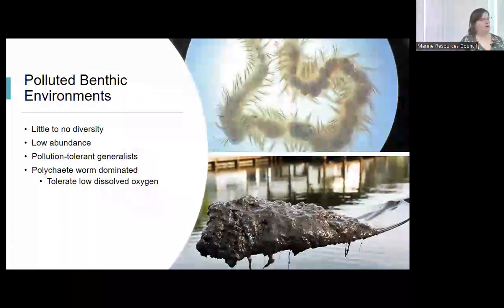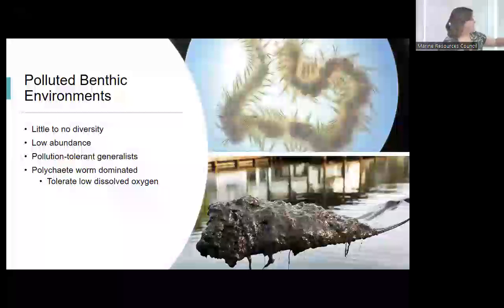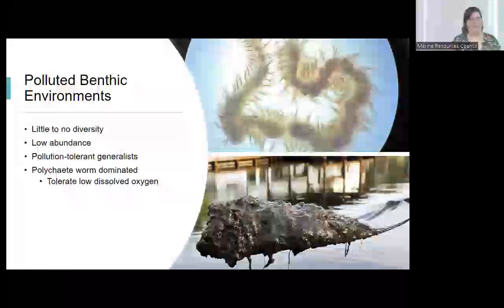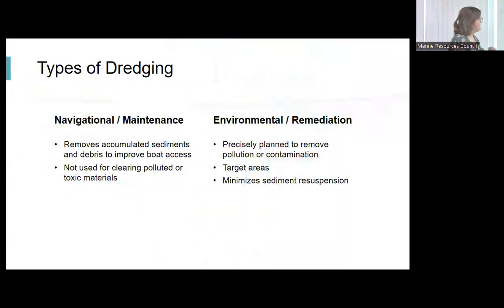So our polychaete worms can tolerate everything. They eat the sediment, as you can see in this picture. His gut tract is just full of sand. They eat the sediment and they respirate through their entire body. The surface area of their body is how they respirate, and they have specialized gills. So they can get oxygen in areas that have very little oxygen. And so we see them in these unhealthy environments.